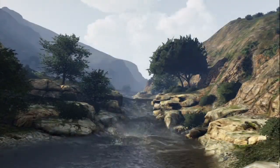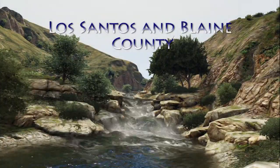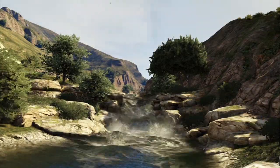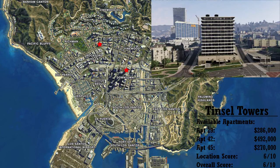World of Los Santos and Blaine County is big and beautiful. Like anywhere else, though, property is one of the most important investments you can make. You need a place to live, and there is no point in buying an apartment that doesn't have a 10-car garage. All building interiors look the same, so these reviews come down to location, price, and view.